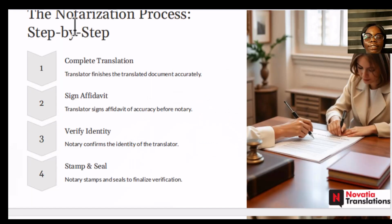So this leads us to the notarization process, the step-by-step process that involves notarization. Number one is the complete translation. The translator finishes the translated documents accurately. You have to get your documents translated accurately first. That's the first thing you need to do. Then a signed affidavit: the translator signs an affidavit of accuracy before the notary.